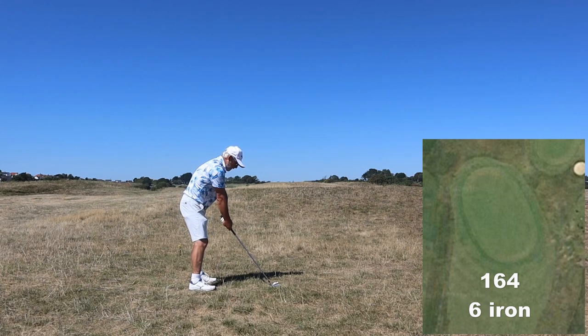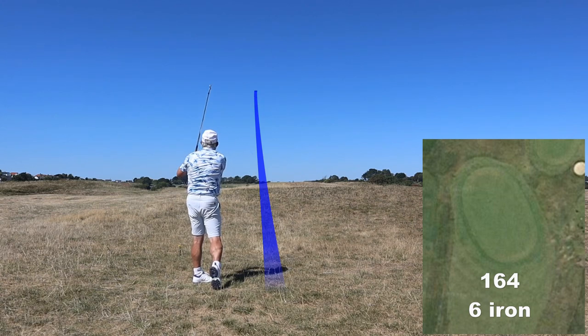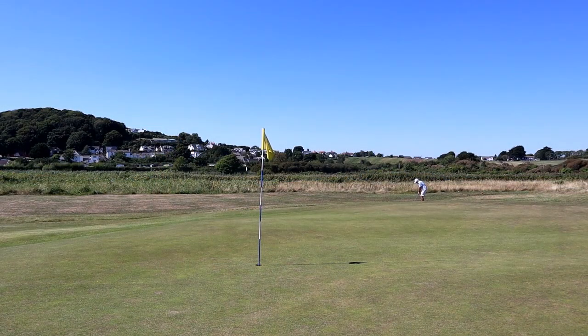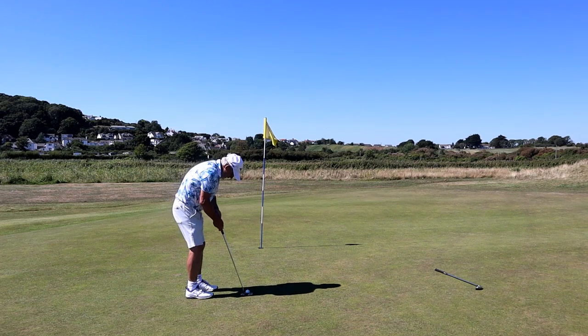Now, these two holes show my inexperience with links golf, because I really don't know what club to take to get the ball on the green. And this one's gone way through the back. And this can be an issue with links golf. It is very difficult to make a score once you start getting out of position.